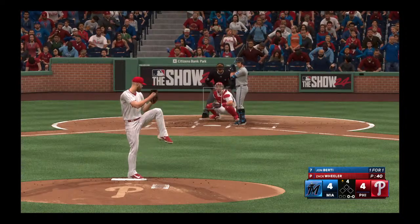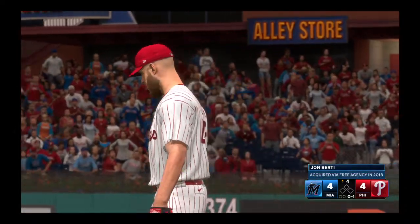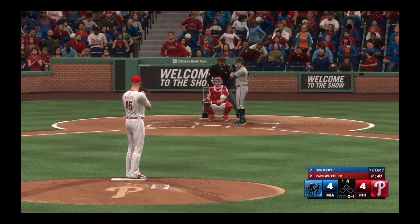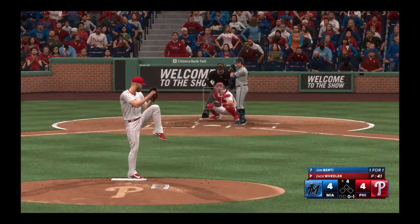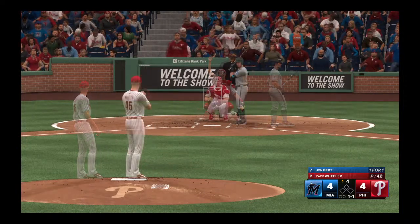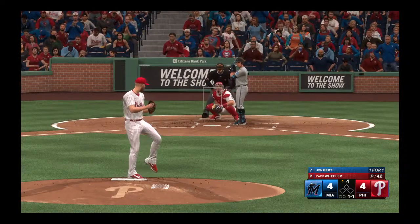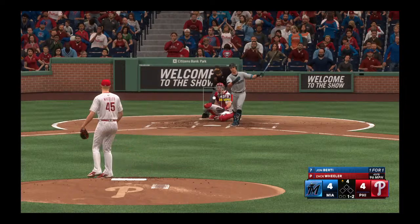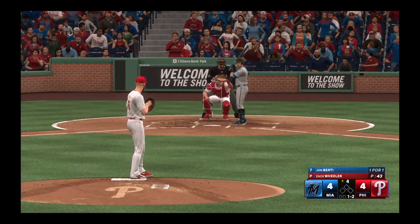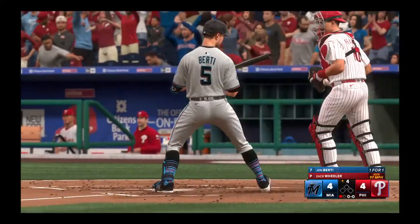Wheeler back to work. Right through there for a strike. Well, he hasn't quite settled in out there. 4 runs in 3 innings. He's going to have some quick 1, 2, 3 innings to pitch deep into this ball game. And that's off the inside edge. And a count even 1-1. Late with the swing there. I think he was sitting off speed there. Got him looking. That's a strikeout.